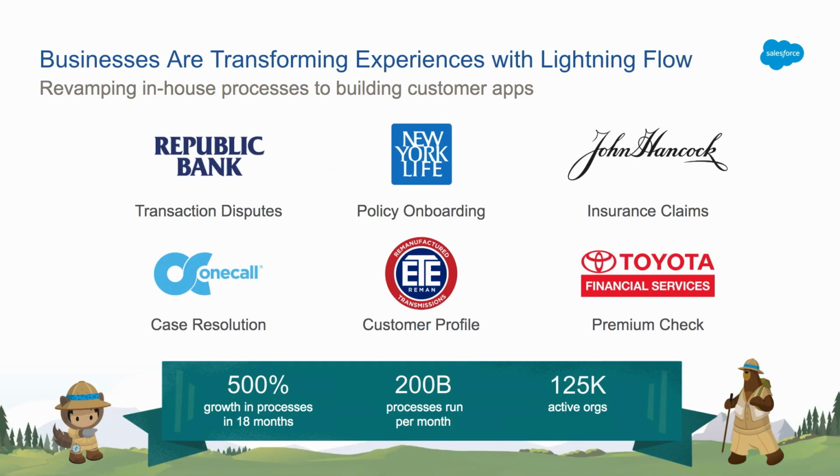We've got a lot of businesses that are using this capability to transform their experiences. There are about 125,000 active orgs across Salesforce leveraging our Flow technology. It's about 500 billion processes run per month. That's about 500% growth over the last 18 months, so it's pretty awesome. And it happens in all the major verticals. We talk about financial services, telecom, media, healthcare. John Hancock has a great example of how they do claims intake with a visual flow with a bunch of stages and some document generation. One call case resolution is another, for some healthcare examples. So a lot of different cool stuff is happening here with the different flows.